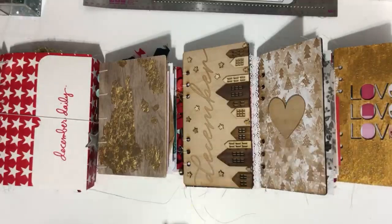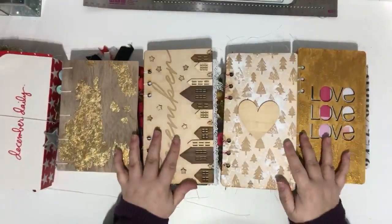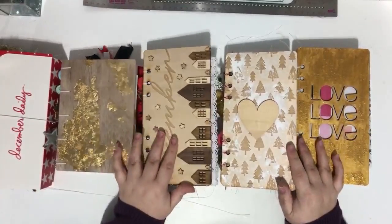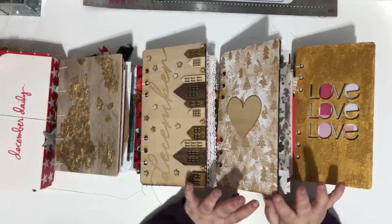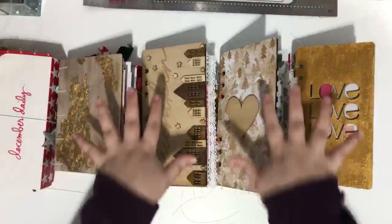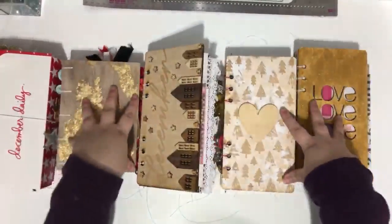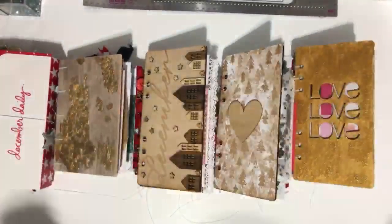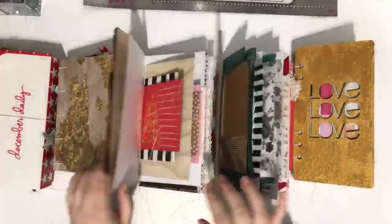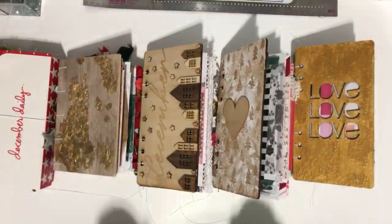If you've watched my last 2 live videos, you know that this year I planned to make 4 December Daily junk journals: 1 for this year and then 1 for each of the next 3 years, since I will be in Africa. I got these awesome covers and I was all ready for it. We decorated the covers together, and then I showed you guys how I picked the papers and signatures to put in there. And then I got this incredible idea.